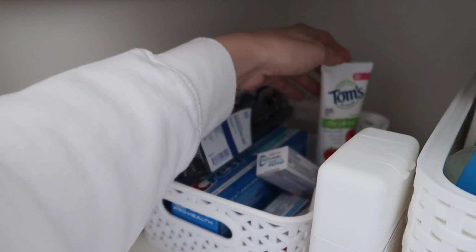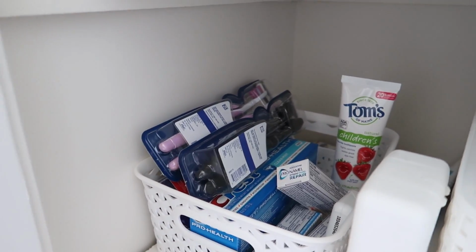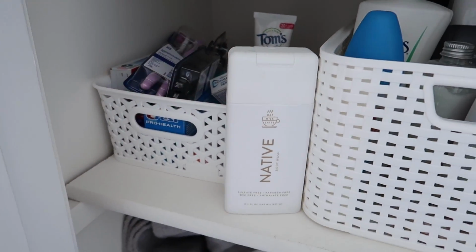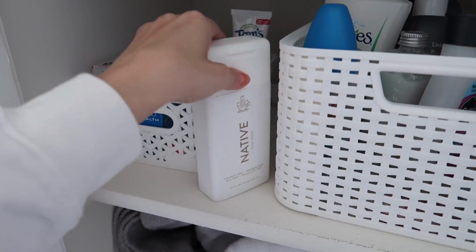Like I keep the kids' toothpaste, so that we're not running out of toothpaste and then we can't get on the road to get toothpaste. Body wash too, I like to have extra body wash here always, for the same reason. You want to take a bath, you need to have some body wash.